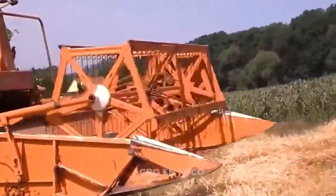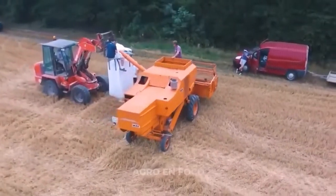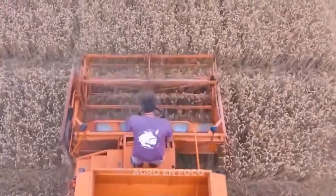The Sumca M84 had impressive performance for its size. With the capacity to harvest between 2.5 and 3 hectares per day, it excelled in crops like wheat, barley, and other grains. This performance, of course, depended on terrain conditions and crop type, but it was an admirable feat for a machine of its time.